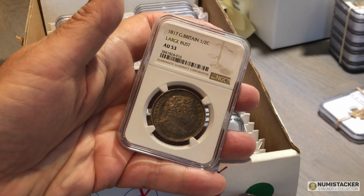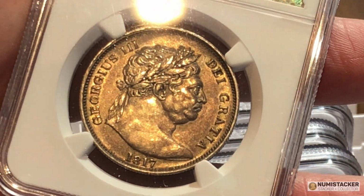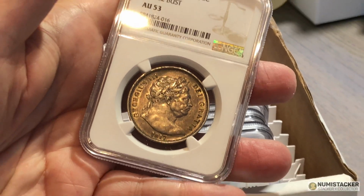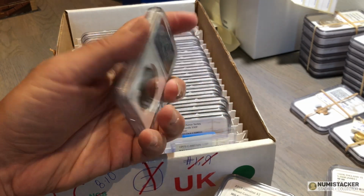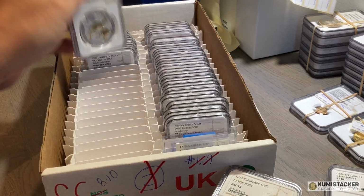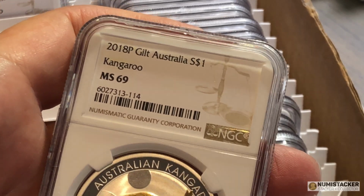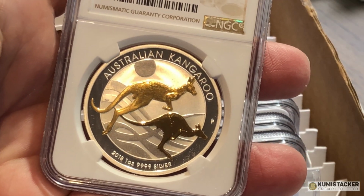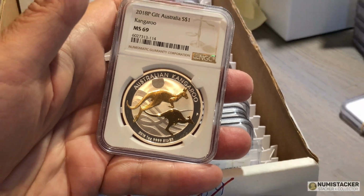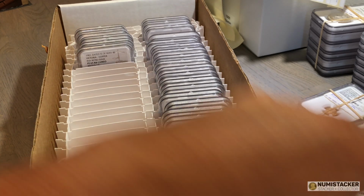Continuation of some of these pre-decimal coins. I get an increasing number of these in. I think people are now going through a lot of their piles of pre-decimal coins and cherry picking the coins they think are going to be really good. This one's an interesting one, 2018p, a gilt kangaroo. Quite a nice, modern stylized kangaroo design on that one.